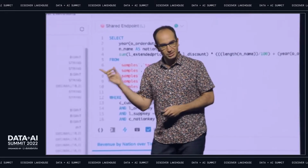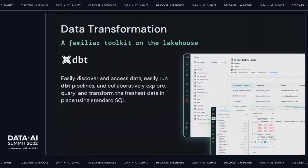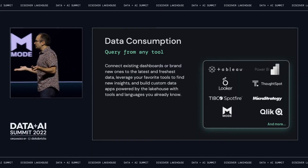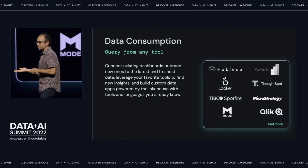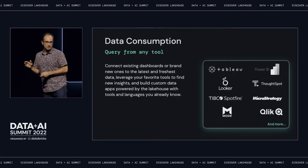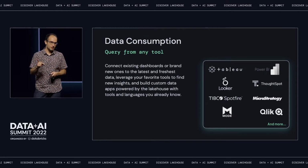You heard Tristan just talk about analytics engineering, and we've been working really hard to make sure that dbt integrates amazingly well with Databricks SQL so you can run your dbt projects and pipelines. And of course, data consumption. Because what good is data that you're just loading and transforming if there's no way to get it into the user's hands? So we've gone and worked with all of these BI vendors to make sure they're all Lakehouse certified.